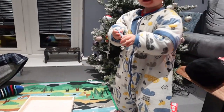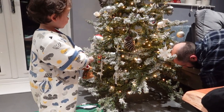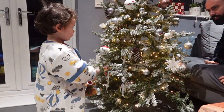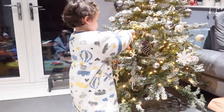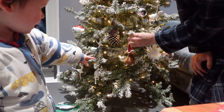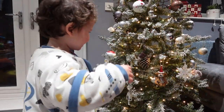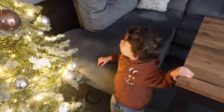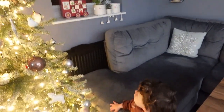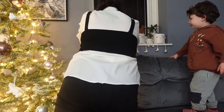Put it on the tree. Light crayon. Where are you gonna put it? Oh, lovely. There you go. Yay. You're going to get your first advent calendar out. Take it off, my thing.